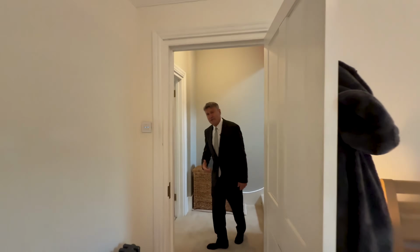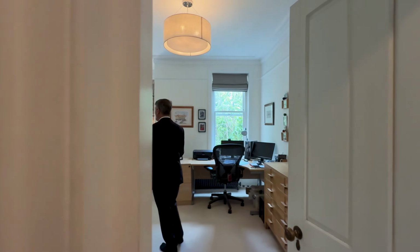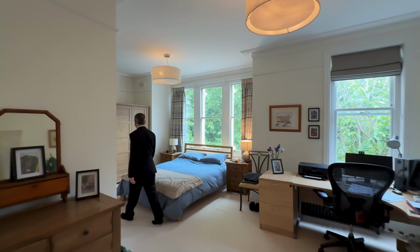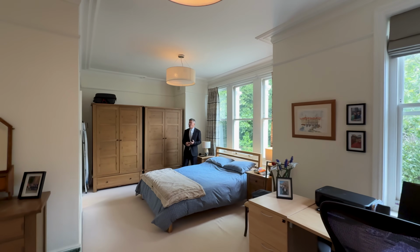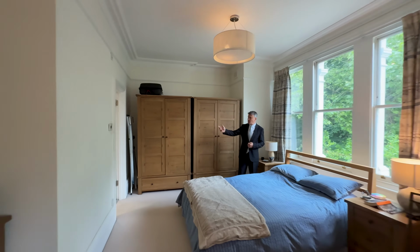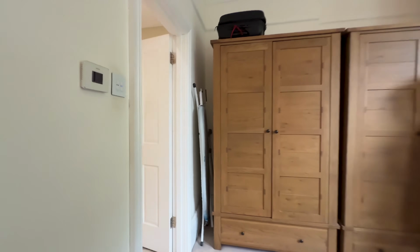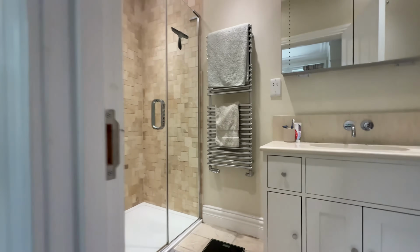When we walked out to the garden for the first time, it's like, wow, this is gorgeous. Just so quiet. Birds everywhere. What a beautiful room. Huge. And you've got a lovely ensuite. Very nice indeed.